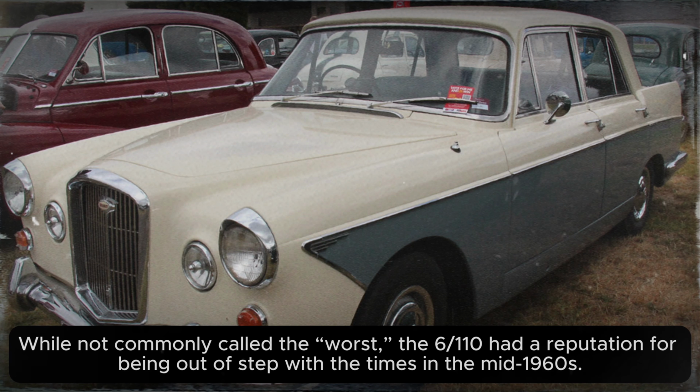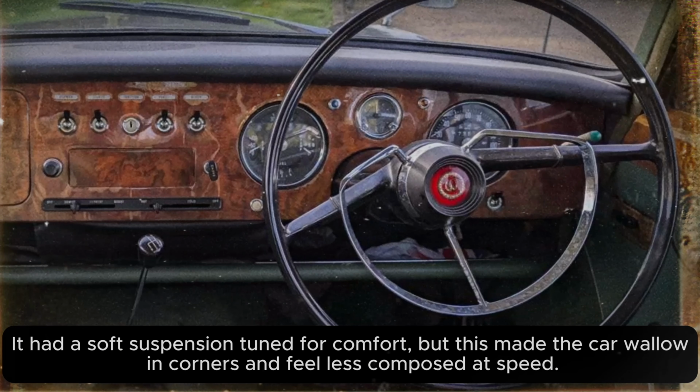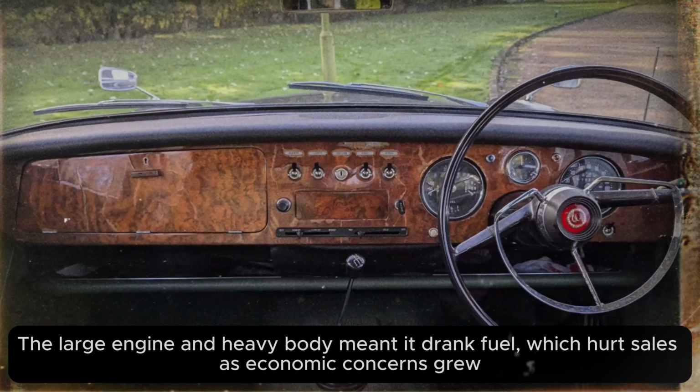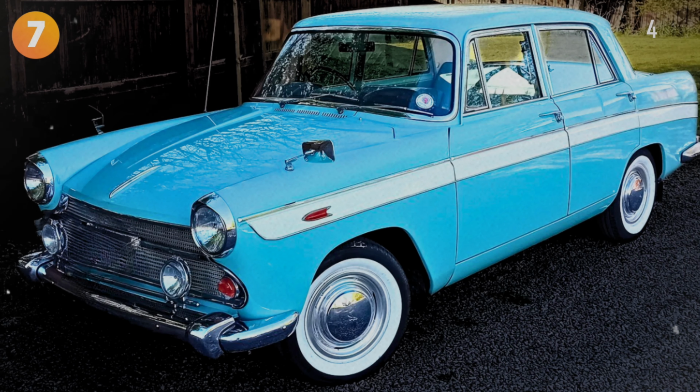While not commonly called the worst, the 6/110 had a reputation for being out of step with the times in the mid-1960s. It had a soft suspension tuned for comfort, but this made the car wallow in corners and feel less composed at speed. The large engine and heavy body meant it drank fuel, which hurt sales as economic concerns grew. Round 7. Can you name this one?